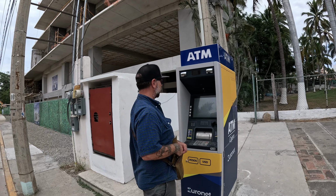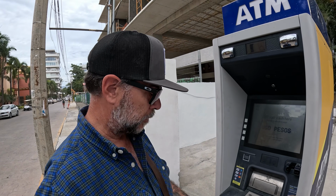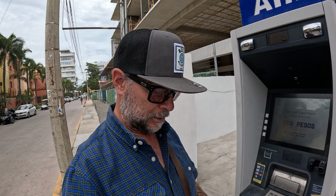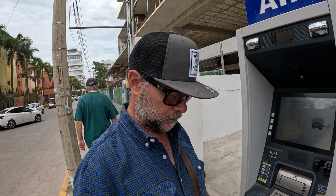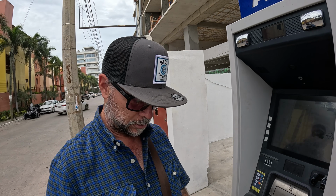All right, so here's the bonus. I guess this one you can take out pesos or USD. I don't know why you'd want to take out USD here. Again, there's really no reason to do that. Especially because if you want to tip someone or pay someone, it's best to have pesos, because they're going to take all that US dollars.